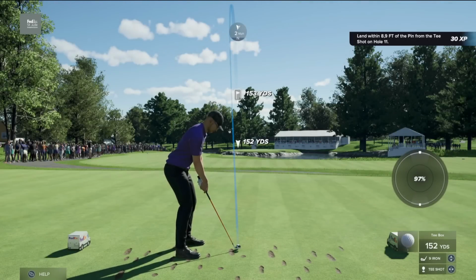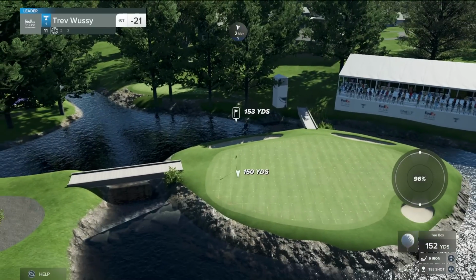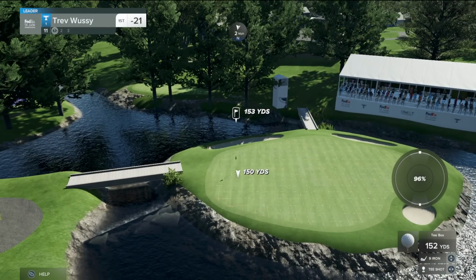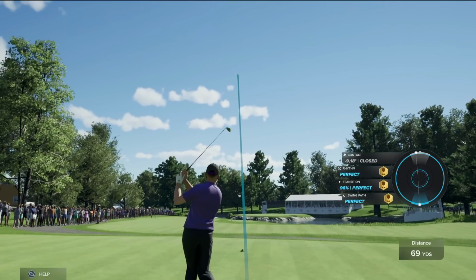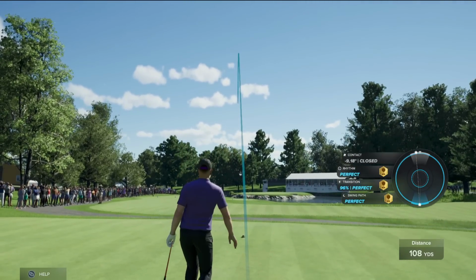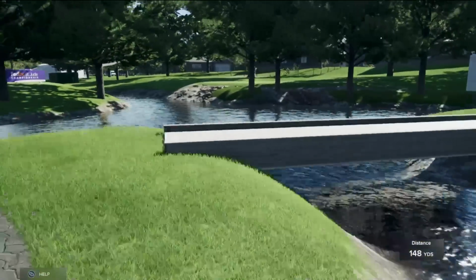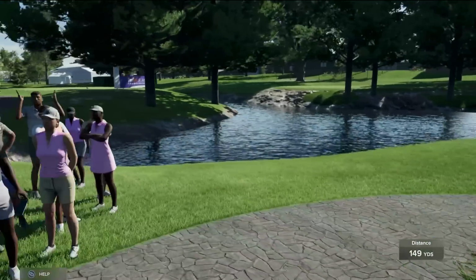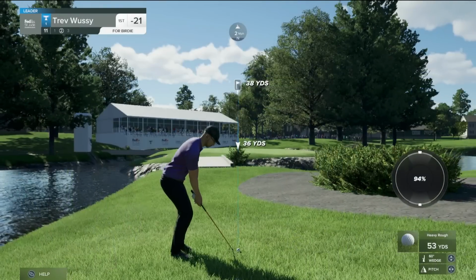Hole number 11 is a par 3. Opting for the 9-iron. Look out left. This is his second shot.